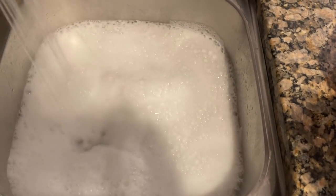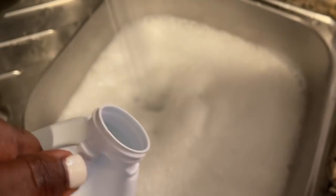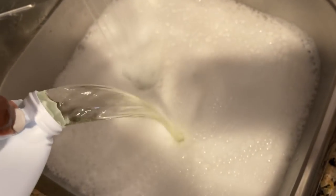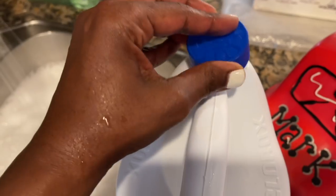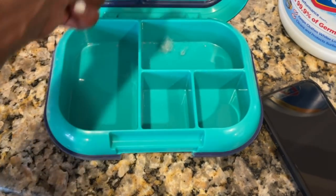All right, guys, it's nice and sunny. So I'm going to go ahead and take my bleachy bleach. Pour some of this. Generous amount. Put the top back on. Open it up, take out the little fur ball that's in there. All right, let's turn that off. Let's go ahead and get the little fur ball.